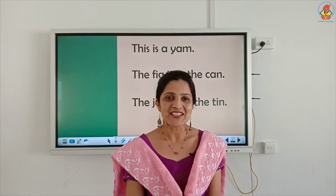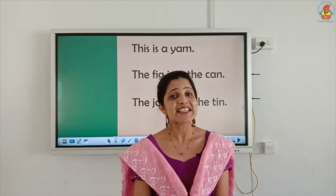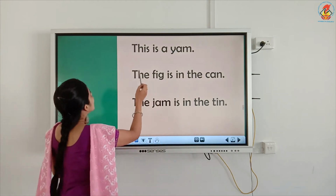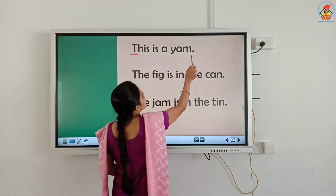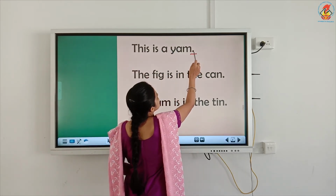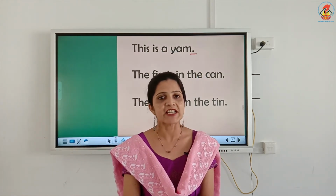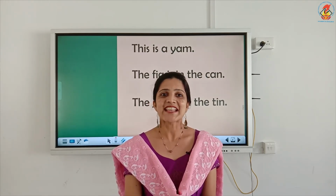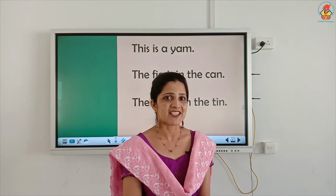Now that you have learnt the sight words, let us move on to the sentences. A sentence is a group of words which conveys a complete thought. Look, children, a sentence starts with a capital letter and ends with a full stop, that is a dot, or other appropriate punctuation which you will learn in higher classes. Here are some sentences that we will read today. These have the sight words that you learnt.